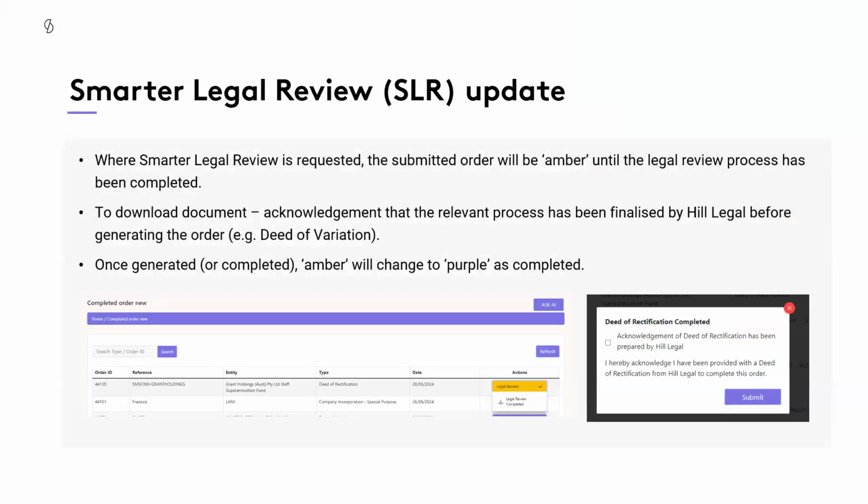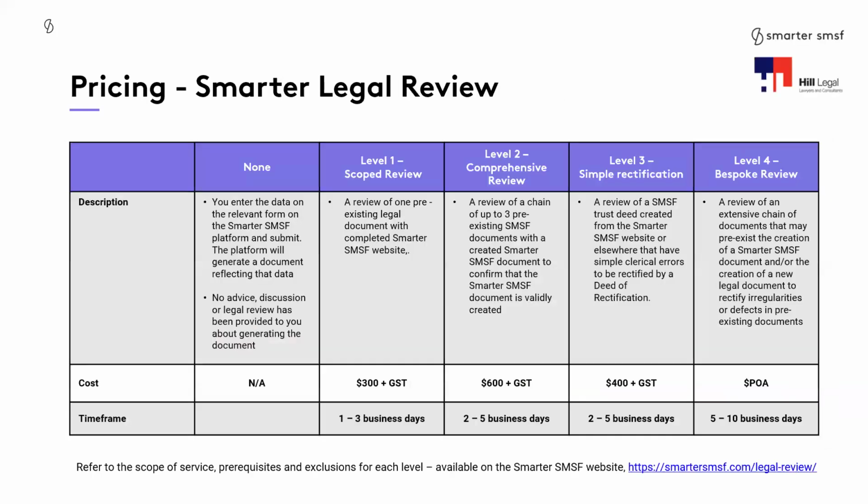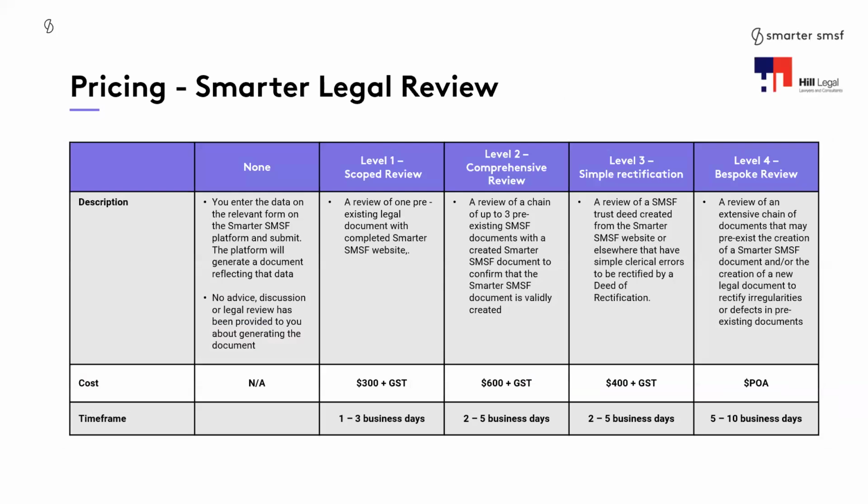Our Smarter Legal Review service is naturally rolled out. We're seeing many people utilize that service. So if you want legal sign-off in respect to deed upgrades, changes of trustees, fund members, guardians, all these sorts of things, you can do that as part of a particular process. If you have a document that you know is defective and you need a rectification to occur, we have different levels of review and rectification available to support that, backed by Chris's team at Hill Legal. And again, you can go to the Smarter Legal Review site to find out more about that.